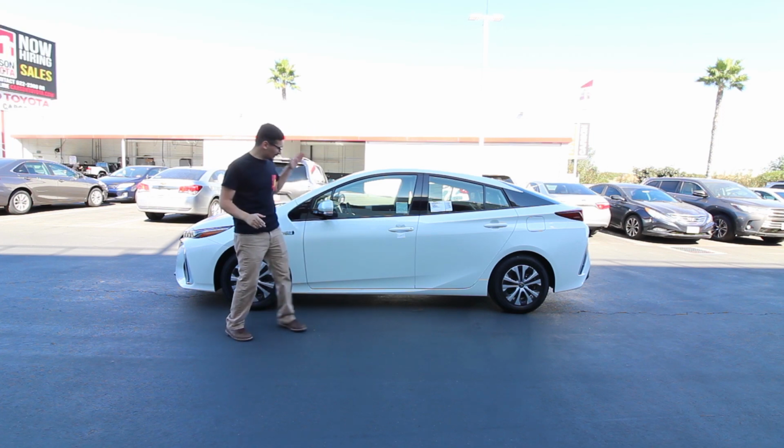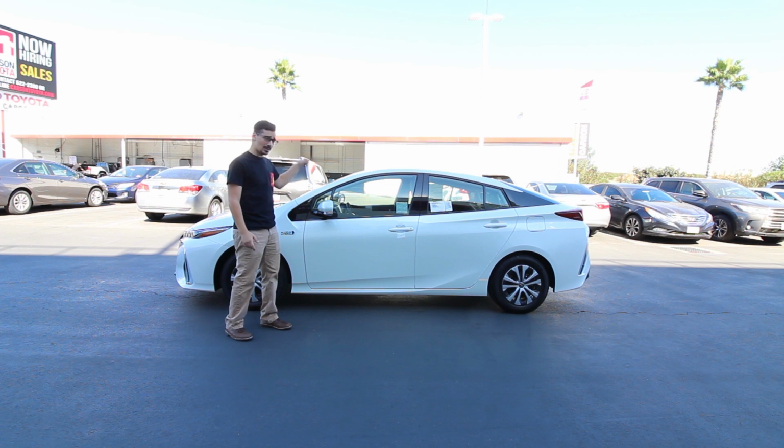Today we'll be doing a video of the 2020 Prius Prime XLE. We'll do an outside walk around, an inside tour, and take it on a drive.